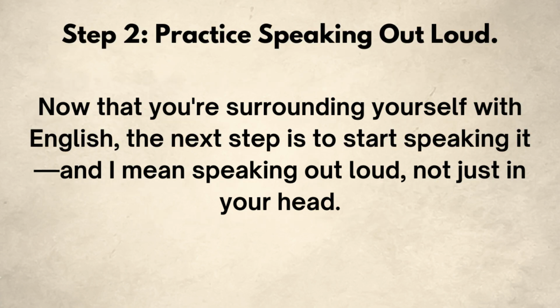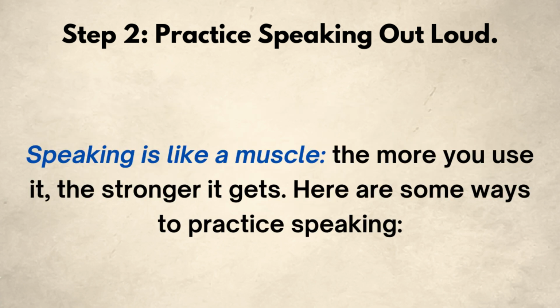Step 2. Practice speaking out loud. Now that you're surrounding yourself with English, the next step is to start speaking it. And I mean speaking out loud, not just in your head. Speaking is like a muscle. The more you use it, the stronger it gets. Here are some ways to practice speaking.